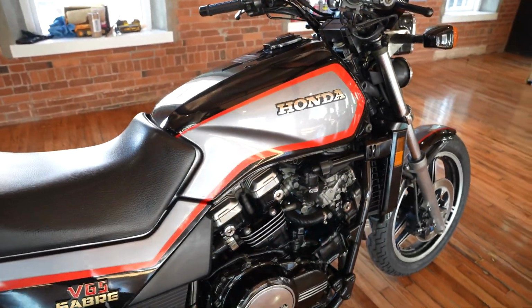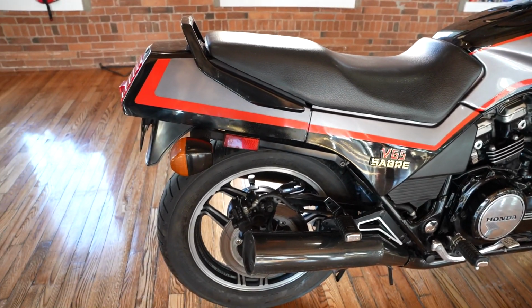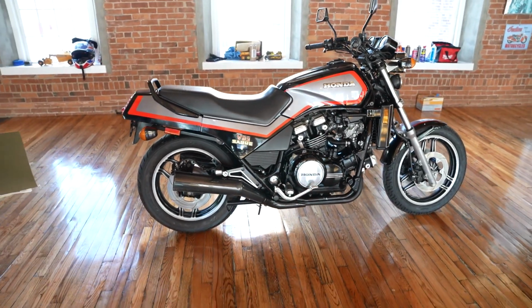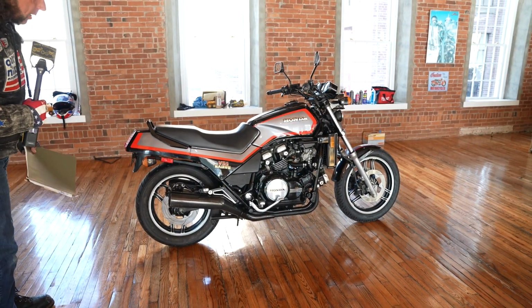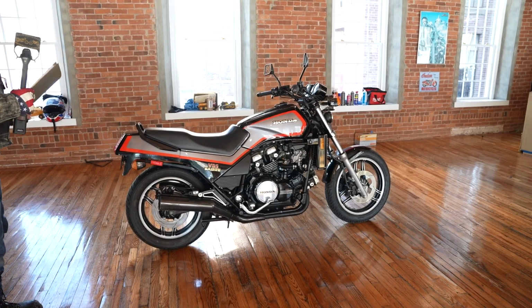It's beautiful. I want to correct you. It is a matched set of Dunlops. The front is new. The rear is newer, but it is not a new rear tire. There's plenty of tread. Yeah, these things go through rear tires. So this one's 95 to 98% tread. The front one's brand new. So matched set of Dunlops. It's ready to go, folks.